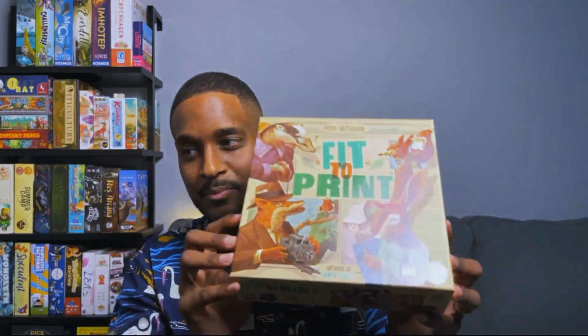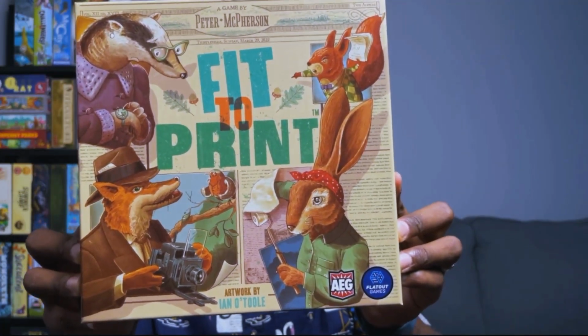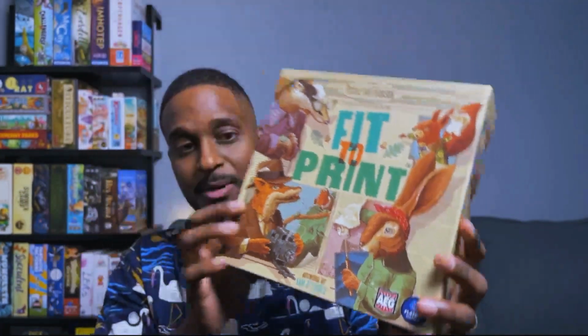Biggest surprise for me was Fit to Print. I really want to talk about this game later. This came with the AEG bundle with Deep Dive and Point City, and this is by Peter McPherson, who is the designer of Tiny Towns.